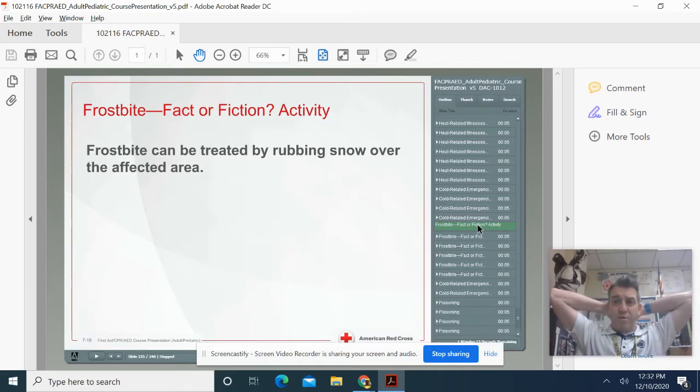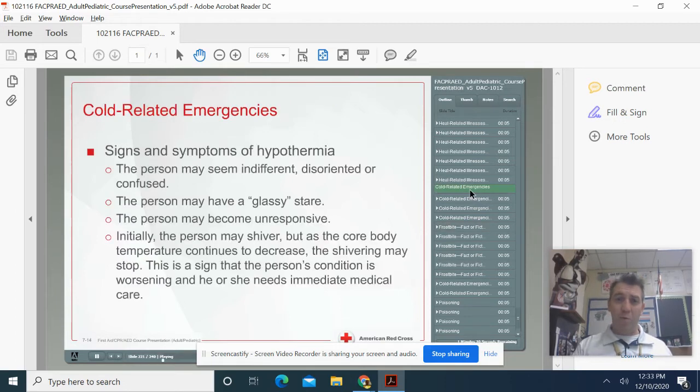Hypothermia is when your body temperature lowers. Frostbite is when a limb, usually your fingers, your toes, your ears, or your nose, becomes frozen. And we're going to go through some true and false activities here in a little bit. We'll back up.